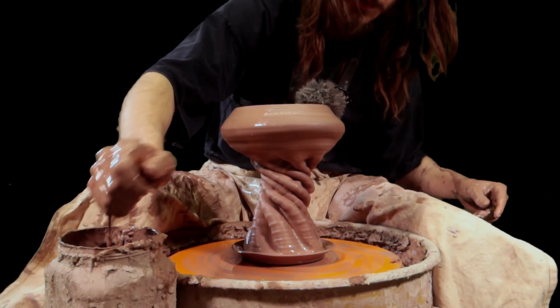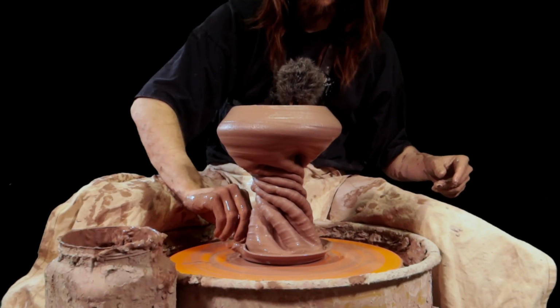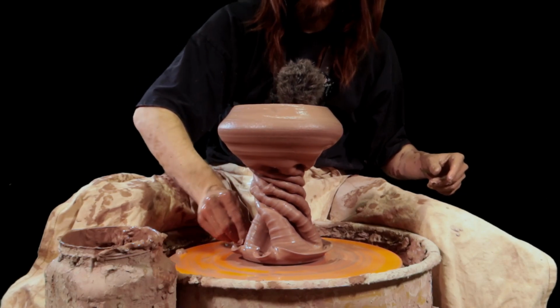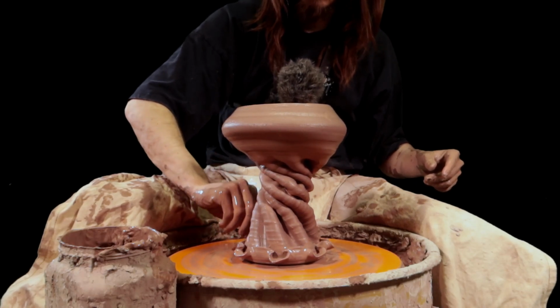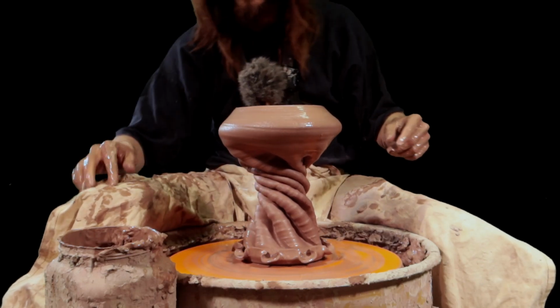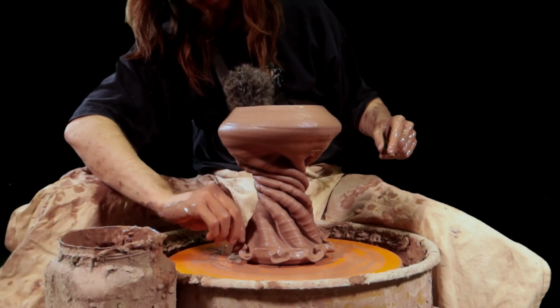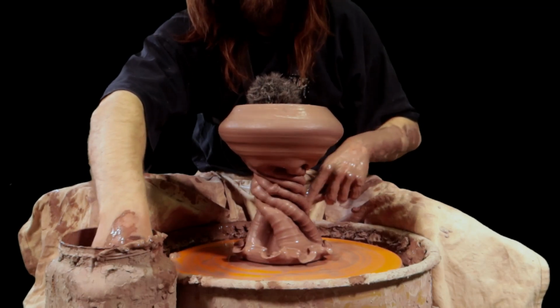Alright. So I don't have a lot, so I'm gonna just... Look at that, guys. But yeah, I'm just doing that because I didn't have enough of that flange, you know? You gotta... Aw.